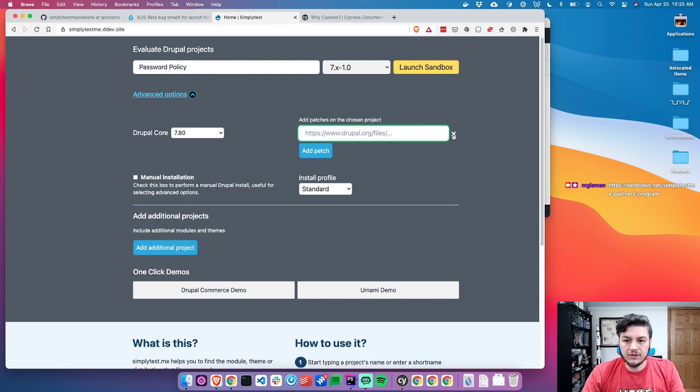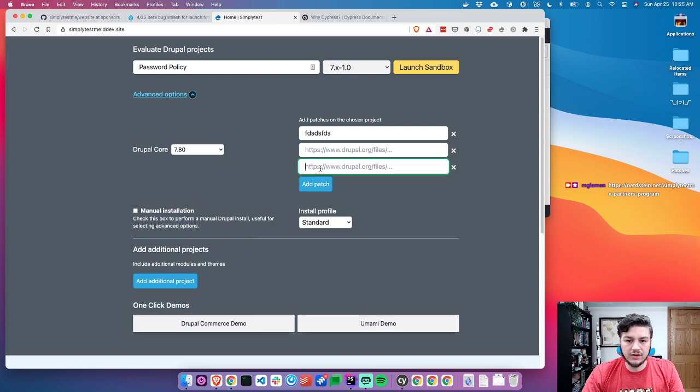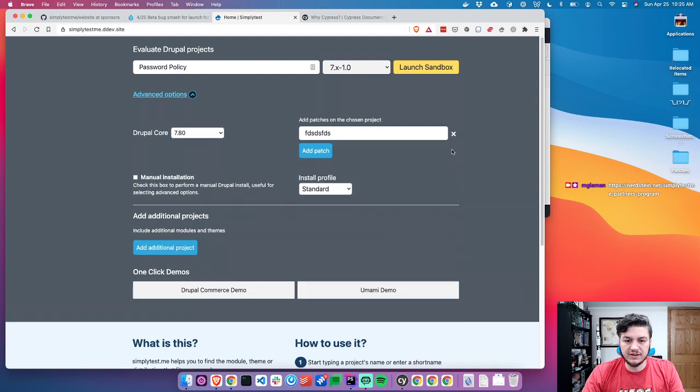So we have these things that are together. This X probably shouldn't show when there's nothing added, but that's fine. If we do add patch, it keeps adding things here. And we want it to be accessible via a label.